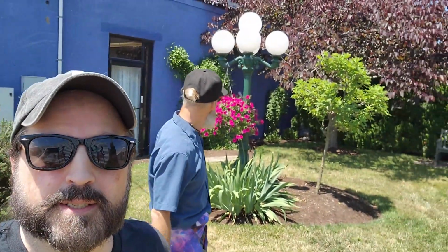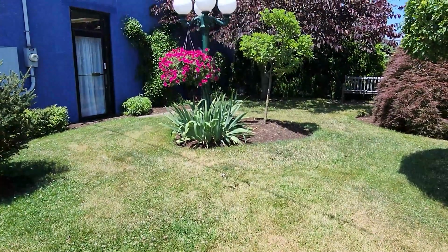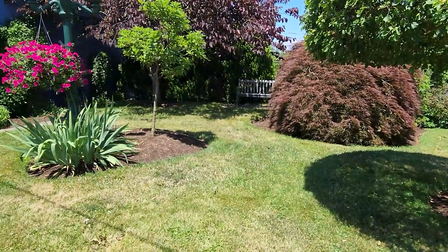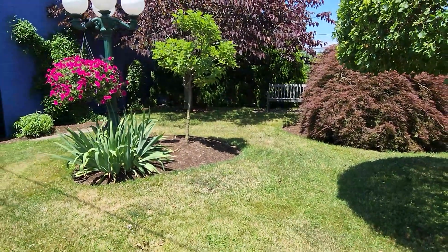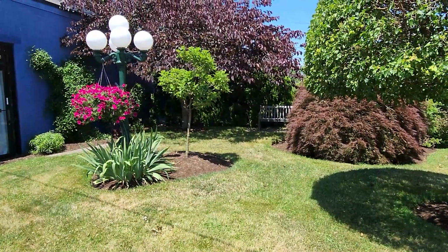So we are on the Algeria Farm at the Shops at the Colony, and this is the area where we are planning on putting our historical marker for the Algeria Farm. We are currently in the process of organizing that.